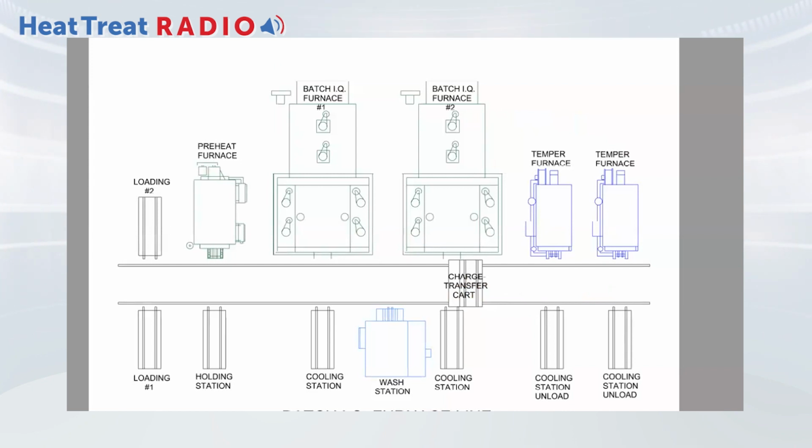Following it being loaded, it's put into a preheat furnace. A preheat furnace is identical to what we would call a temper or a draw. You can thermally clean the parts by heating them up to 800 degrees. And the other thing is that those BTUs that you put into that part are 20% the cost of getting those BTUs when you're putting it in the high heat furnace. So it just makes economic sense. You're cleaning the parts and you're preheating the parts.